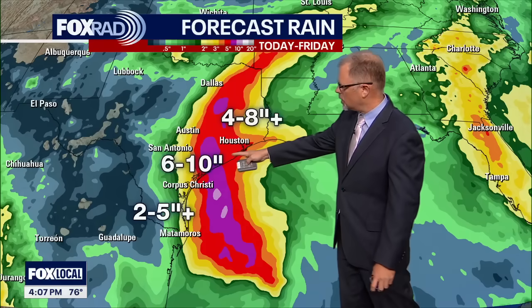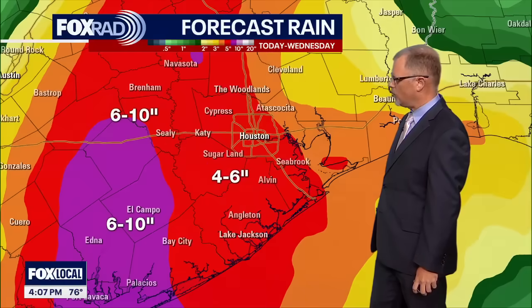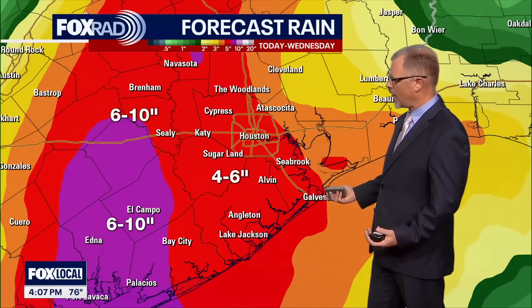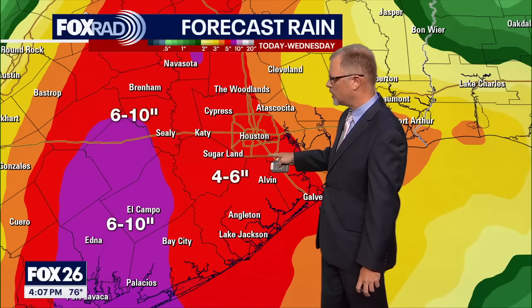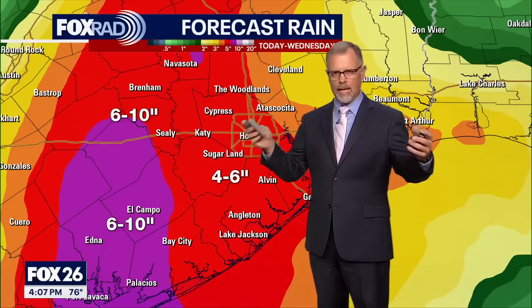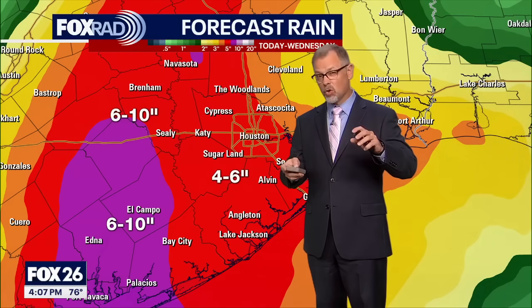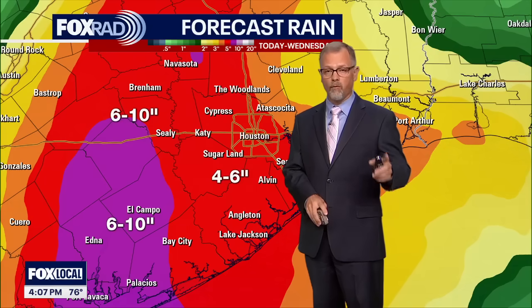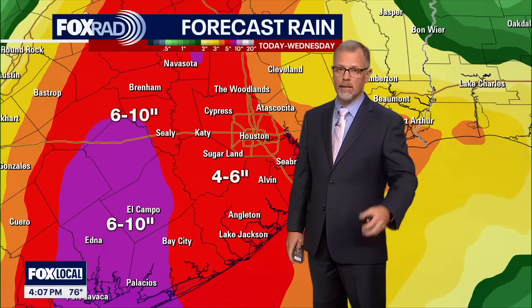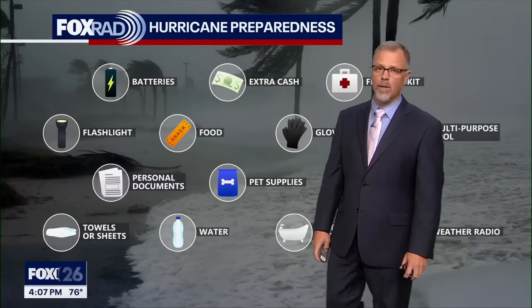6 to 10 inches in some spots, and then as I mentioned, we could have even a few spots that are even higher. This is what we're looking at right now, those 4 to 6 inches for most of the city of Houston. We'll need everyone to stay where you are so that water can hit the roadways, maybe have some short-term flooding, and then get that receded back down into the bayous. We're fortunate right now that our bayous are relatively low, although we certainly did get some rain across the Houston area today that's helping to add to that just a little bit.